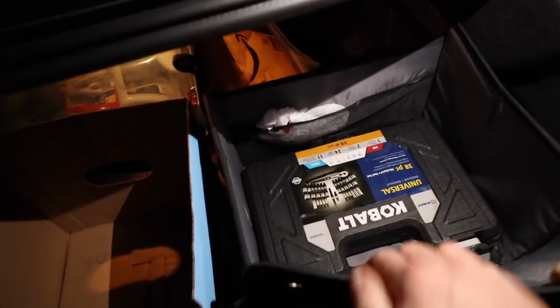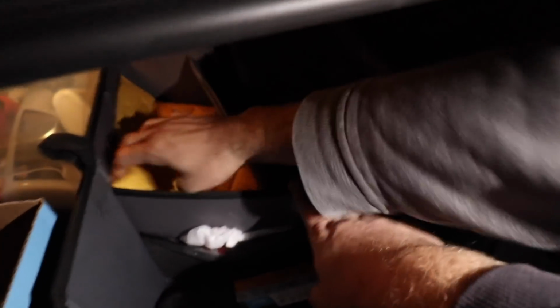Wait. Open your trunk. We need to show the world your trunk. Look at this. This is ridiculous. You have like tools. I got tools in there too. And I got a full cleaning part. And I have my full spare.